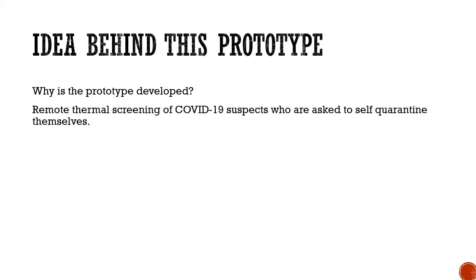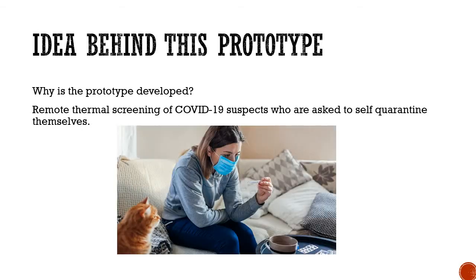This prototype is basically developed for the people who are suspected to have coronavirus or COVID-19, for those people who came in contact with COVID-19 positive people. COVID-19 positive people are already kept in isolation wards by the government in government hospitals, but there are people who are suspected to have COVID-19 and asked to self-quarantine themselves. When they self-quarantine, there can be an authority who can monitor those people 24/7 using this model.